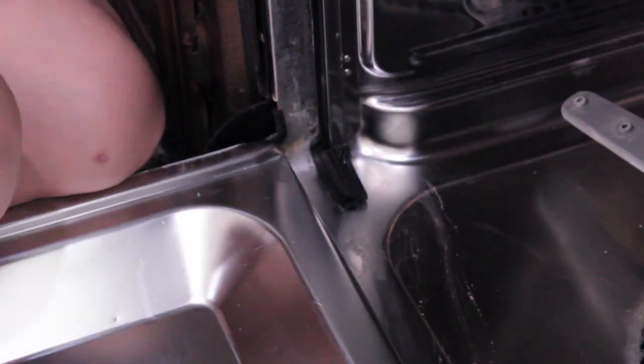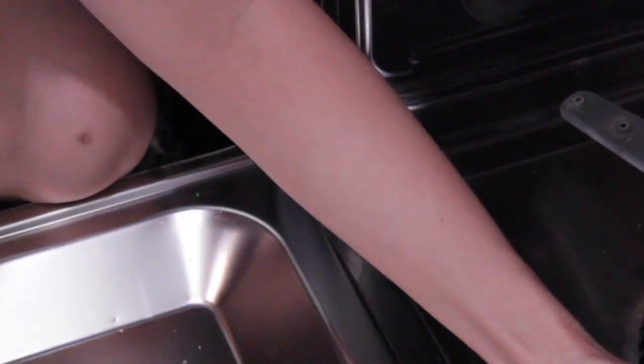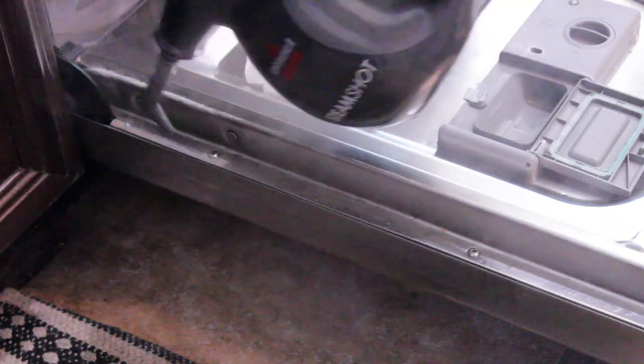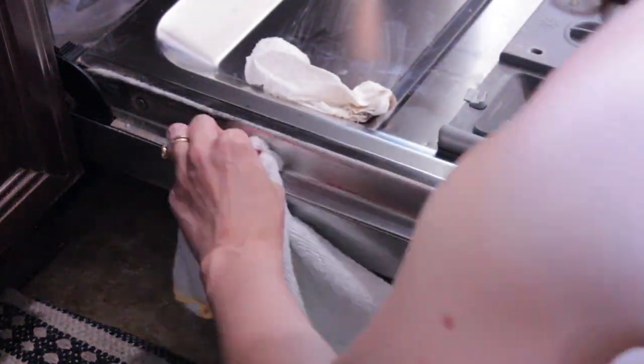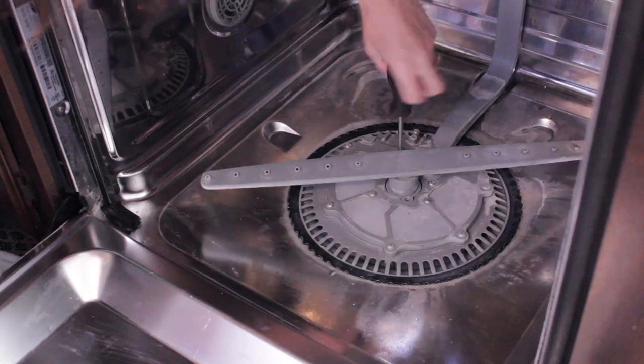But I got so much food out of this thing. Like I said, it smelled, and underneath, where the door connects to the dishwasher, there was so much gunk. It was bad. It was definitely very bad, definitely way overdue. I think I've wiped down the inside a couple of times before, but I've never steamed it, and the steamer worked so well for all the gunk.